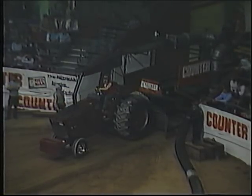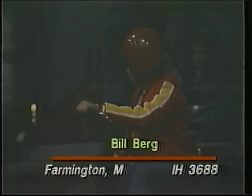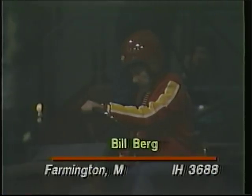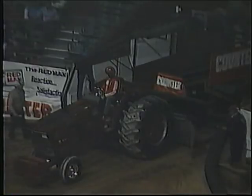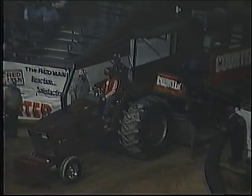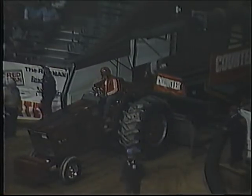Bill Berg and Bret Berg have drawn back-to-back pulls in this class, and the first one is going to be Bill Berg, with Never Enough, identical 3688 Case International tractors, the new style as of about 2 years ago. The Farmington, Minnesota father and son team, and they've pulled here several years now as they've backed up to the sled, and you can see that the front end has been lowered slightly.